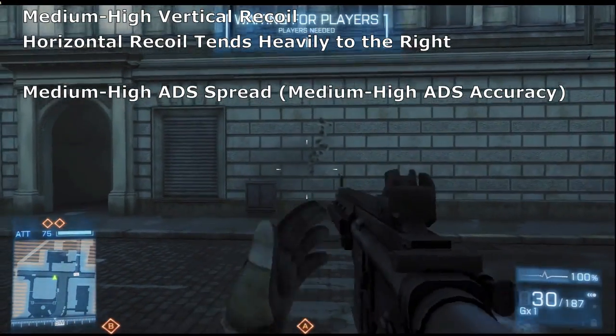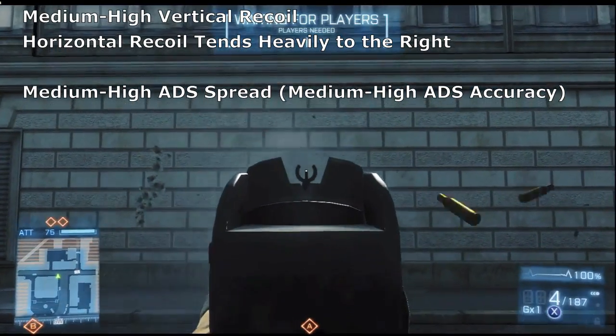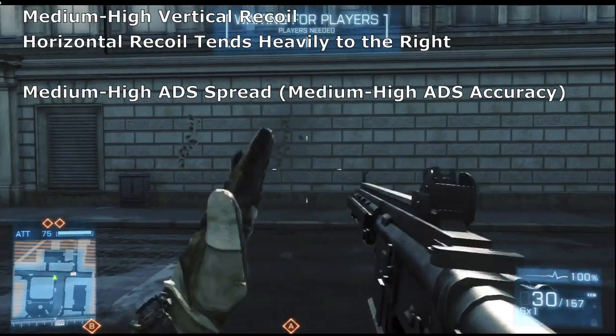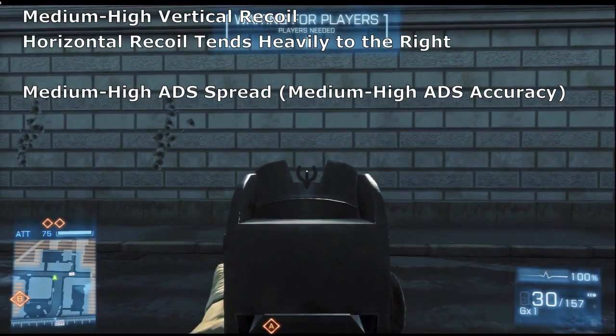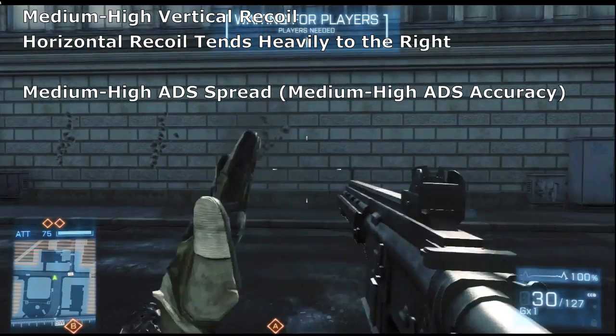The M416 has very predictable recoil patterns. As a matter of fact, it is almost exactly the same as the AK-74M. The left value for horizontal recoil is pretty much non-existent, so you'll rarely see it go left. The right recoil pattern, however, is very, very high, so it'll go up and to the right pretty much 100% of the time.